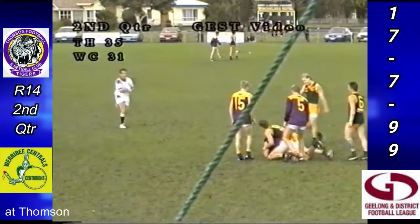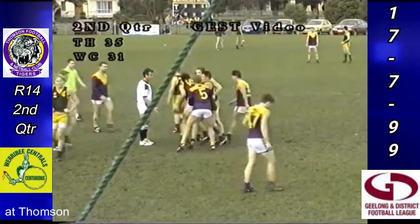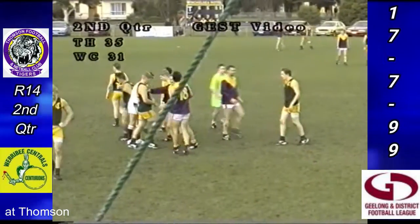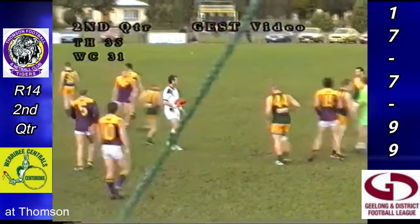Maharis perhaps one in the back. No, not so, said the umpire. And certainly a couple of Thomson players asking the question of the umpire. And tempers are just getting a little bit frayed, but the umpire has it under control.